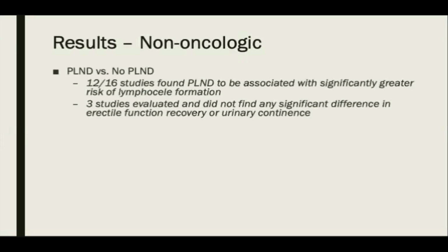Now, when they looked at non-oncologic outcomes, pelvic lymph node dissection versus no pelvic lymph node dissection, they found that 12 out of 16 studies demonstrated pelvic lymph node dissection to be associated with a significantly greater risk of lymphocele formation. And interestingly, 3 studies evaluated erectile function recovery and urinary incontinence and found no difference.